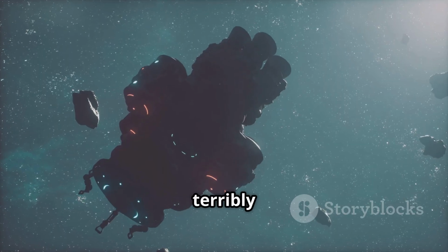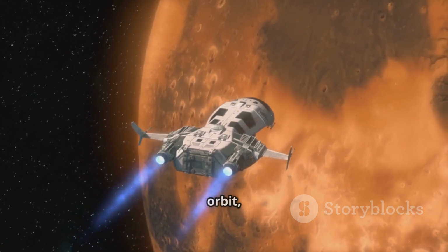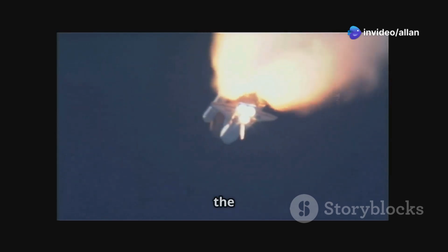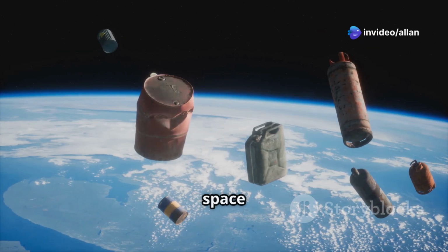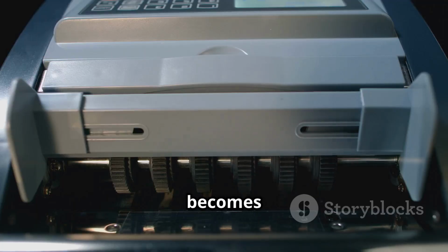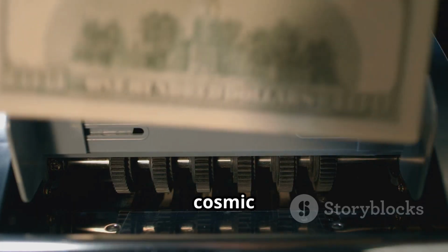But something goes terribly wrong. Instead of gracefully slipping into orbit, the spacecraft plunges too close to the Martian surface. It disintegrates in the thin atmosphere, becoming another piece of space debris orbiting the sun. What should have been a triumph of human ingenuity becomes a $125 million cosmic oops.